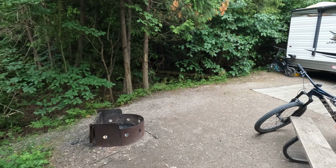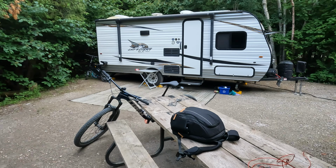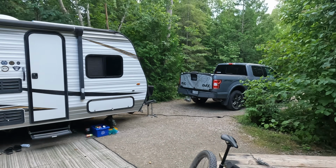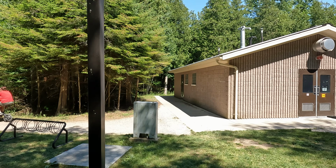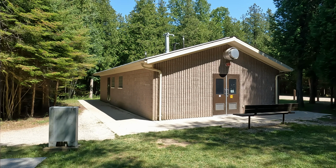The benefit of this site is definitely very, very private, but I find most sites being very private here. You kind of have your little circle here, which is completely private, and then even from a driveway perspective, since your vehicle will likely block most of it, it's very private. This is the comfort station closest to our site, and it does have laundry facilities.